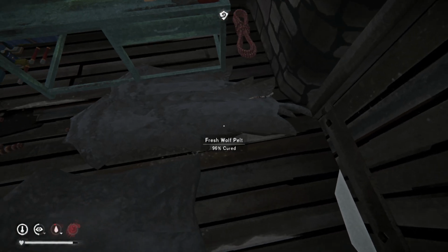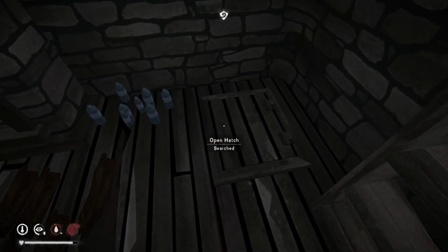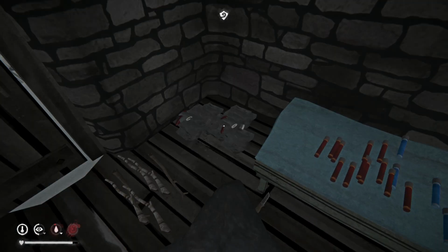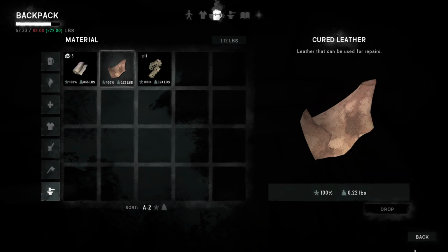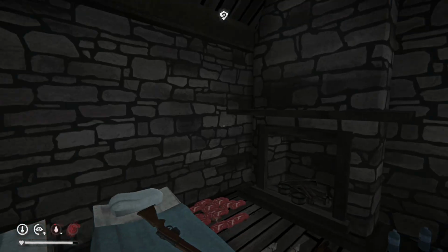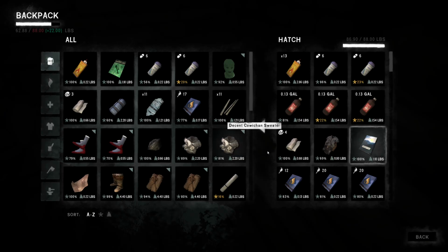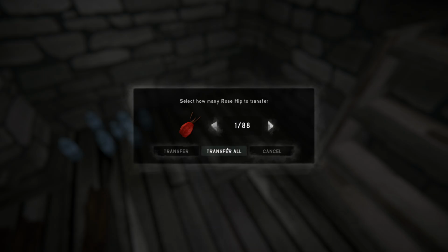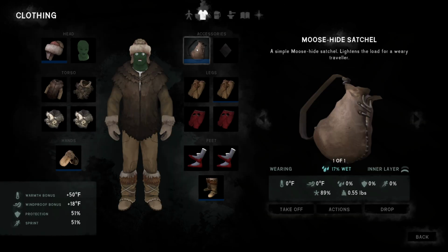Nope, we want cured deer hide. That's almost cured. 82%, 56%. Those are all cured. Don't have really any room there. A bunch of cloth. Right now we're just gonna put that there. And what's the time? It's pretty decent. Let's actually make some stuff. Reishi mushrooms and rose hips. And need anything else? Shouldn't, probably. How's our satchel doing? 89% still.